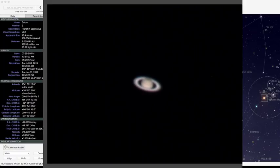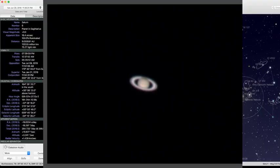This is a live shot, folks, of Saturn. That's right, we are showing off Saturn in the telescope. I'm using an 8-inch Schmidt-Cassegrain with a 2 times Barlow, and it's a computerized mount, so we can track the sky as these objects move across the night sky for us.